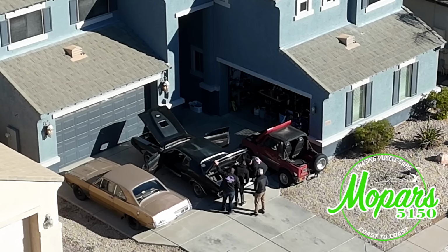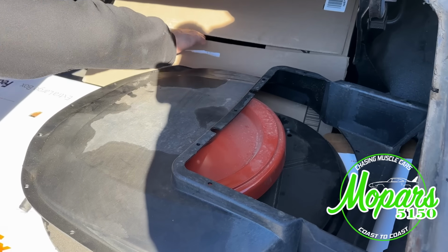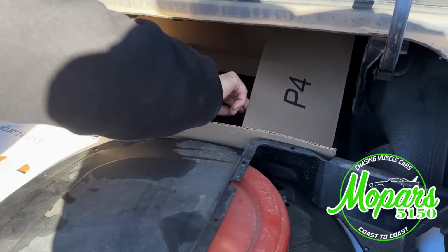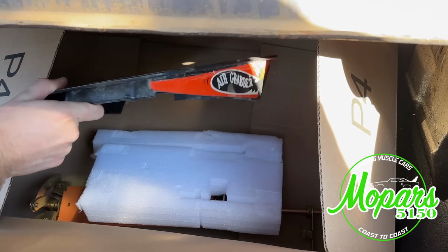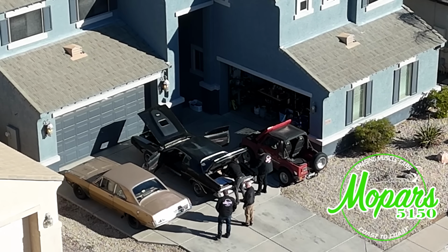Machine gun tips. This is the original trunk lid. His original paint. I thought everything was OG, original steel. It looks like it. Oh, there's the air grabber, and that's what everybody wants. The original ones. And you can decide if you want to patch a fender or replace a fender. And the linkage is in there too.